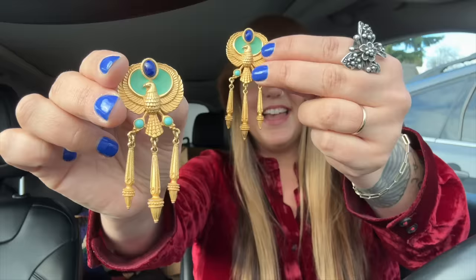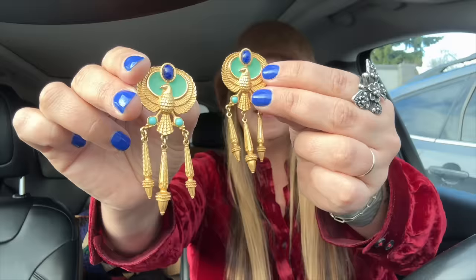And I got this pair of beautiful Horus earrings. These are by Elizabeth Taylor, but they're actually pretty valuable. I think these should retail for around $200. I love Horus, obviously. He's the god of the sky, and I think I might have to keep these too for a little bit.